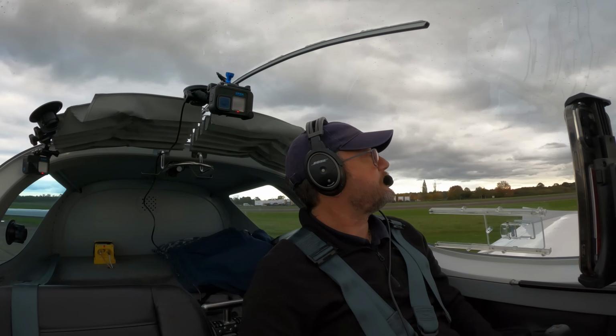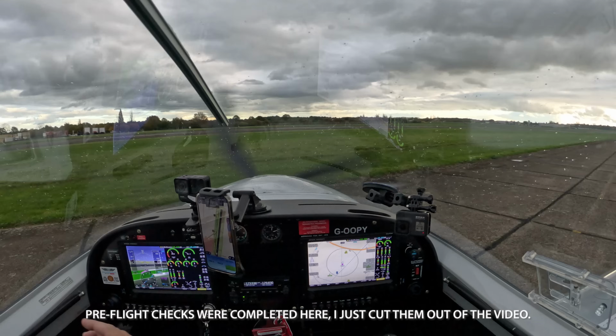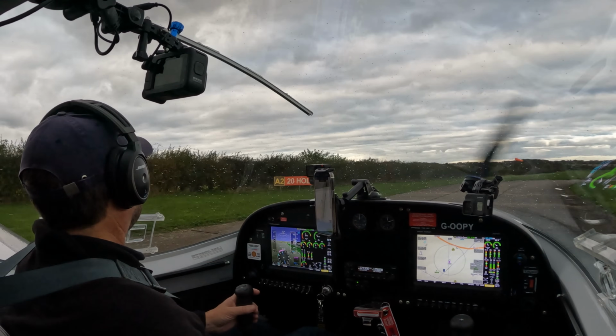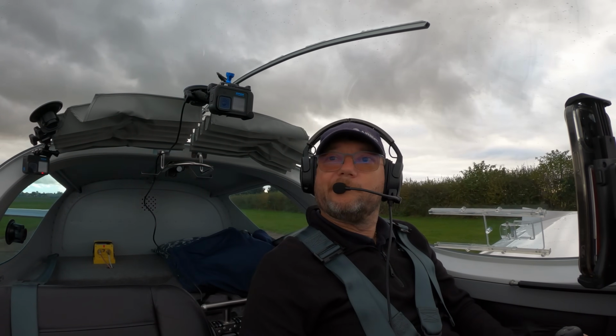So, as usual, I'm up against it time-wise due to waiting for the winds to calm down, then all that messing around trying to sort out that oil. But finally, I'm off. And Golf Papa Yankee, Alpha 2 ready for departure.